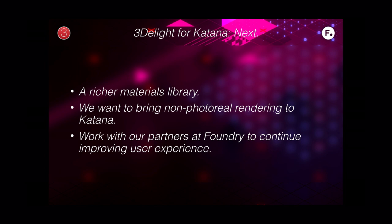We want to bring non-photoreal rendering into Katana, because we have a very rich tradition of toon rendering in Japan. 3Delight is used a lot in Japan to make a lot of anime-style things, and we have good experience with the techniques they use in Japan to do those styles, and we want to bring it into Katana for a wider exposure. And we work also with our partners to continue improving the user experience. So that's a quick summary. If you have a question, we have maybe 1 or 2 minutes.